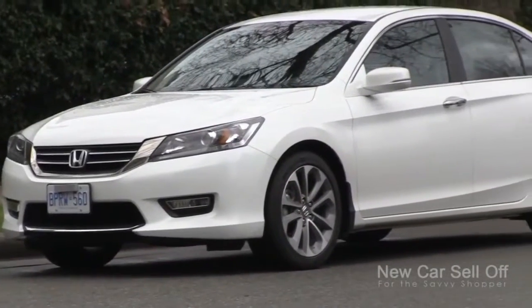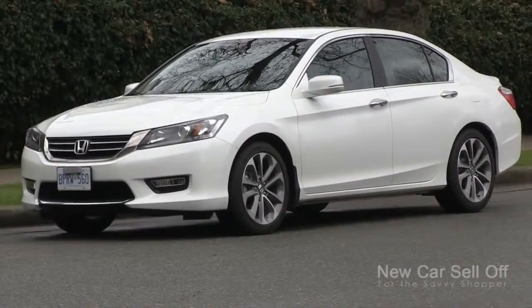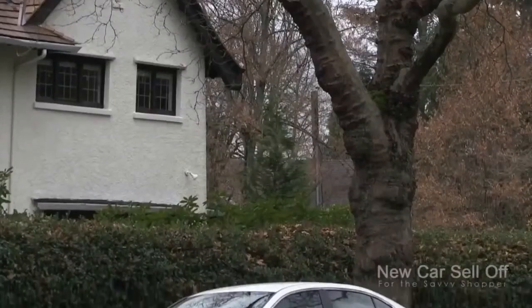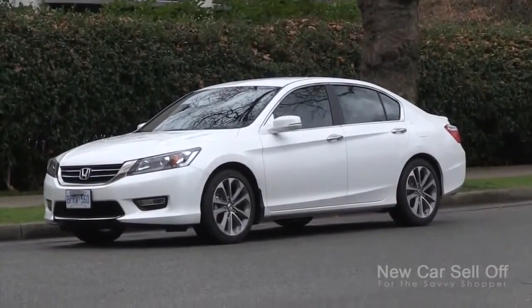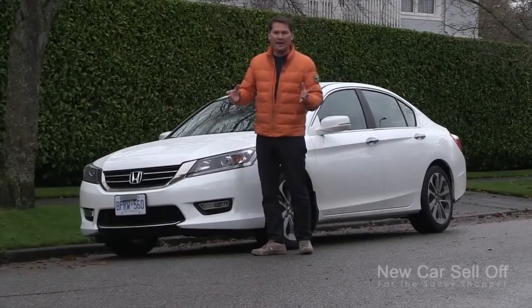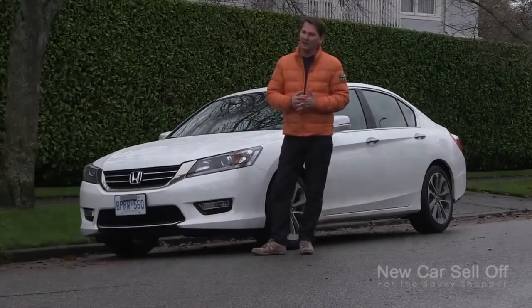The continuously variable transmission is the one thing people are going to have to get used to. But the industry is moving that way. The Altima has it, a lot of the Nissan products, a lot of the Subaru products, and now this Honda Accord. It gives you almost the same driving dynamics, but it gives you greater efficiency. I'd say Honda's back in the game with the all-new Accord.